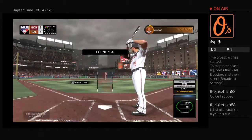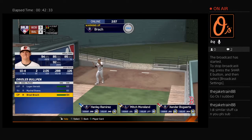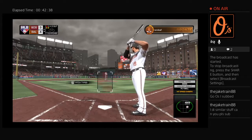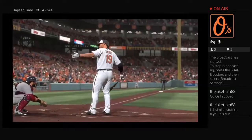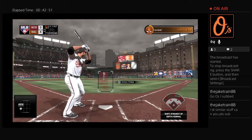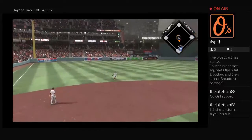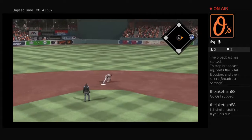So here's Chris Davis. Here comes the 1-2 from Sale. Struck him out and make it 14 punch-outs now in the game. Here's Mark Trumbo now. Comes into this at-bat 0 for 1 in the ball game. Designated hitter, Mark Trumbo. Smoke on the ground left side. And this is going to find its way into left for a one-out knock.